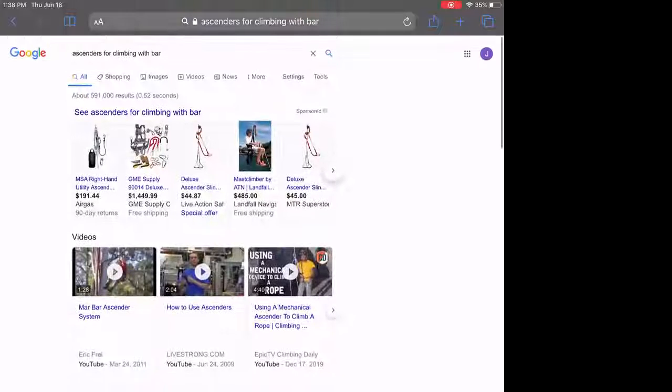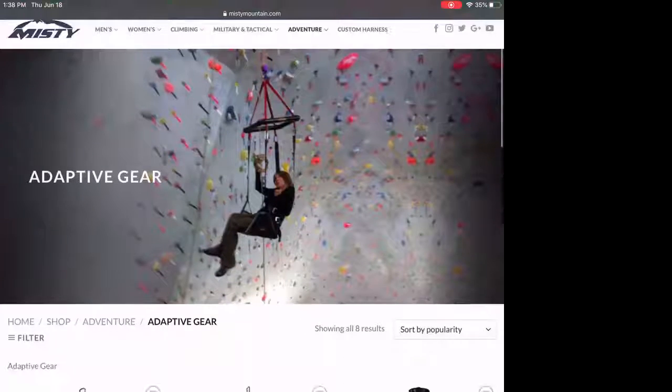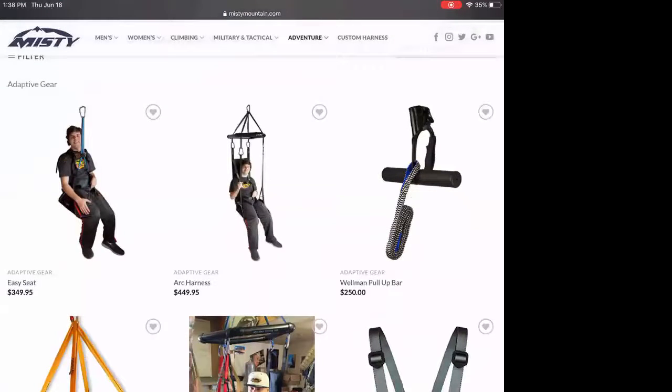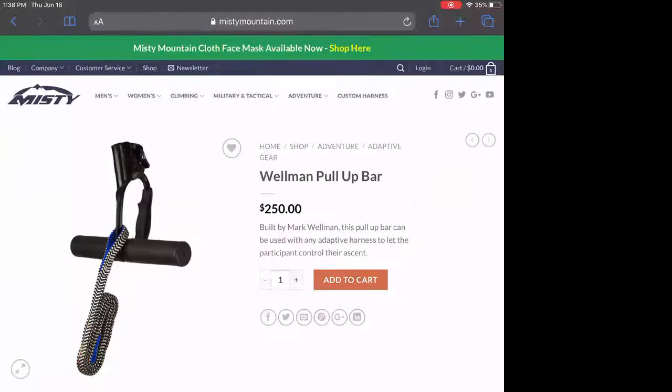But anyways, those are some ideas of things that you can do, and things you can buy if you have mobility issues, or even if you don't. I think it's really cool just to try this stuff. I've used an ascender before with a bar, which is really hard, actually. Actually, this is right here.